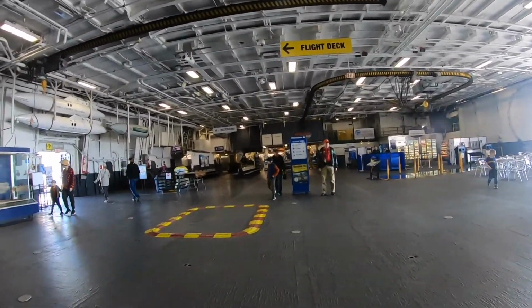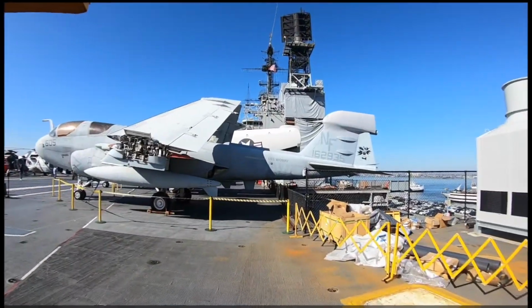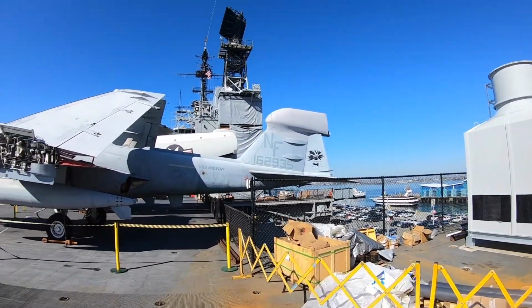To go up to the flight deck, you can either take an elevator or go up the stairs. We're on the flight deck of the USS Midway in San Diego. Some of the planes here.